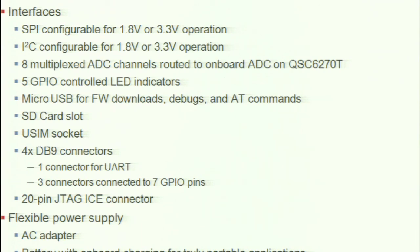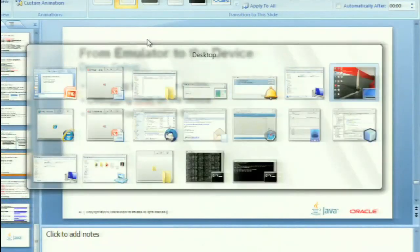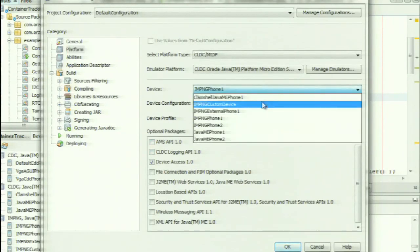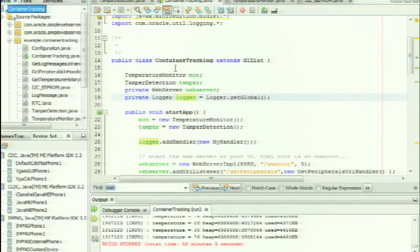Okay, so let's go on. The last thing we wanted to do, so we saw that we can run the demo on the emulator, is show you how it runs on the board. So again, we connected, the board is running, and all I have to do now is select, instead of the emulator platform, an external device, which is the phone.